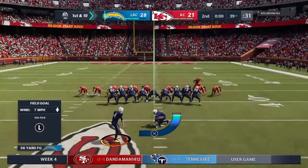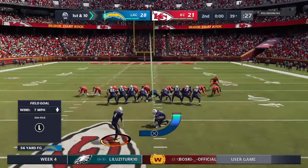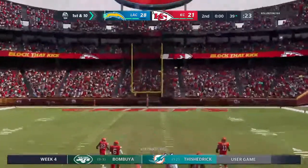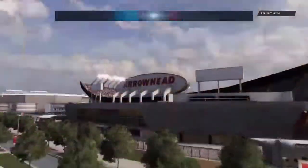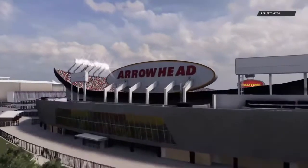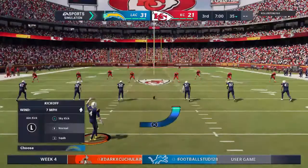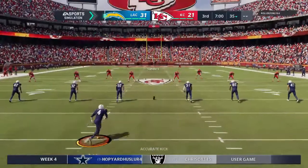Michael Badgley on for the field goal. A 56-yard attempt. And his kick is good. He got every bit of that one as it's good from 56 yards out. Chiefs. So we've reached halftime in a wild first half. We'll take a minute to catch our breath as we'll head down to Orlando. That's where we find our man Jonathan Coachman at our EA Sports Halftime Report.